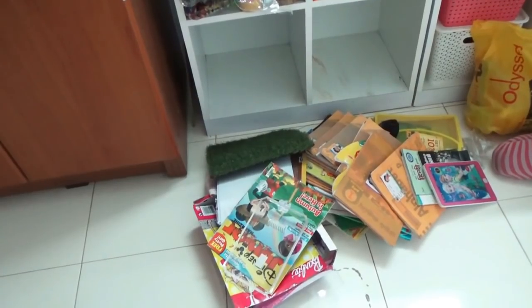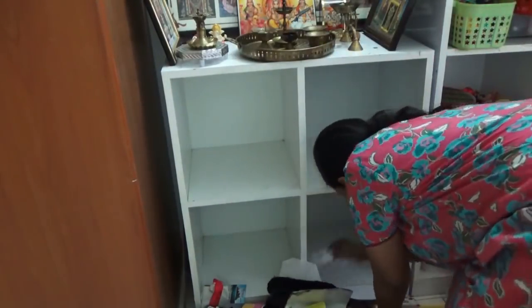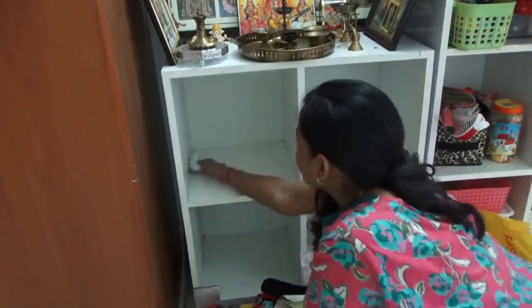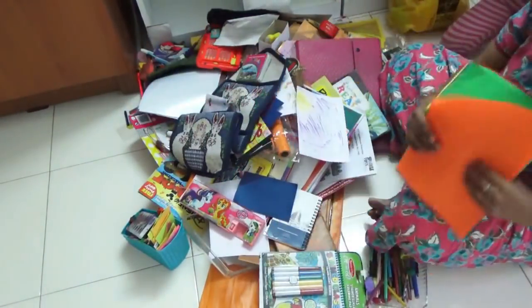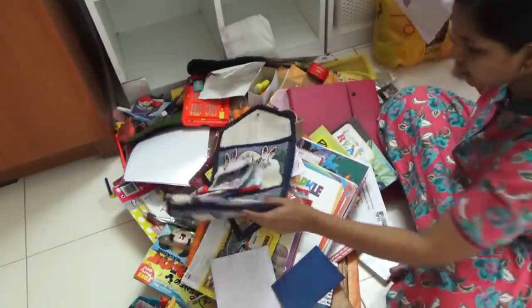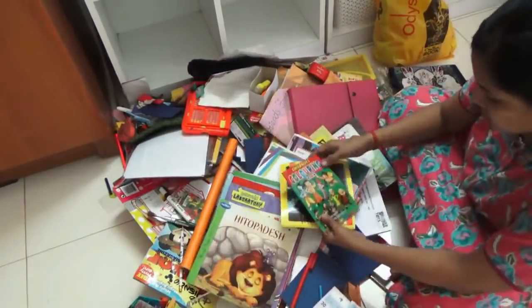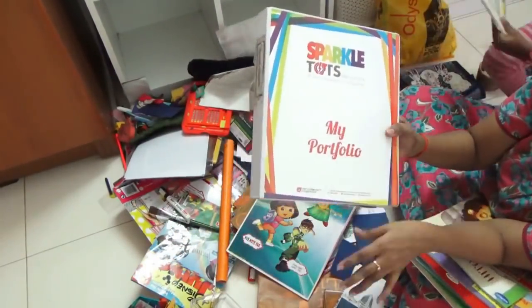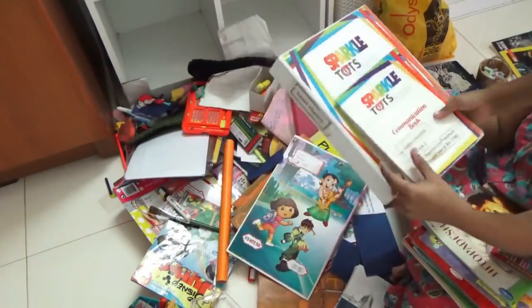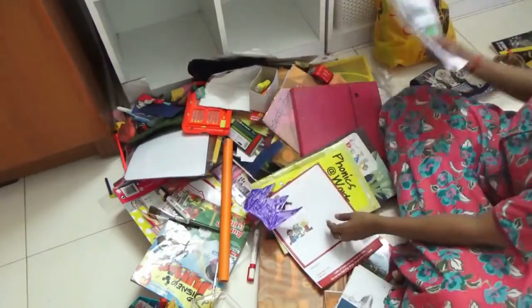So anyways, here I am with a cleaning vlog. Today I'm planning to clean up my daughter's book shelf, which has 4 shelves. First I took out all the books from the shelf, and I gave a mild wipe to ensure that there is no dirt or any dust. And then I started to categorize all the books, like what I need and what I don't need. I'm just going to keep them separately so that I can arrange the shelf neatly again.